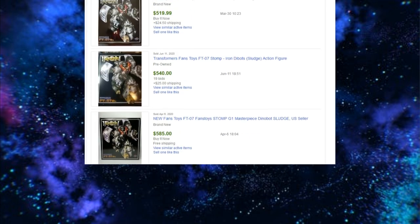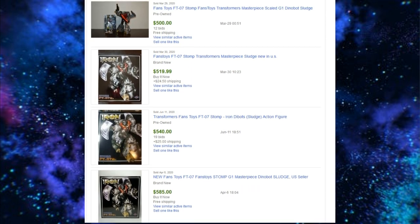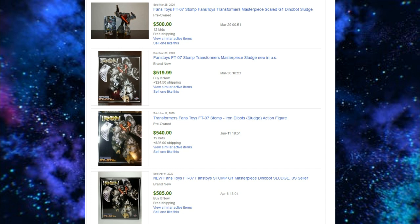Looking at the other end of the spectrum and my little formula for what did they sell for, then how many are available now to buy, and what are they going for? What do they sell for, okay? So looking at this, they're selling for around $500, $600. I mean, some of them have sold for $700 or $800. It just is what it is. But looking at this, a reasonable expectation is between $500 and $600 for Fans Toys Stomp.